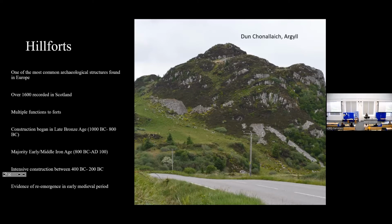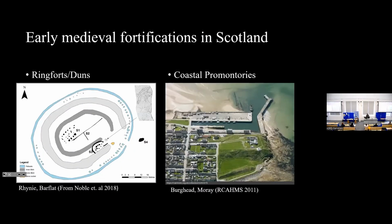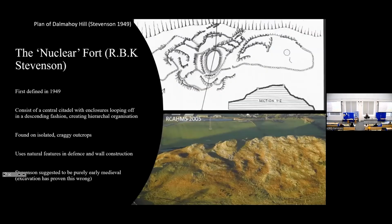However, in Scotland, we see evidence of a reemergence of hill forts in the early medieval period, with some Iron Age forts being reused after long periods of abandonment, or just purely new constructions. When we talk about early medieval fortifications in Scotland, there are three major types that we see. There are the ring forts, duns, and palisade enclosures like Rhynie, and then the coastal promontory forts like Burghead. But the type that I focus my research on is the nuclear fort.